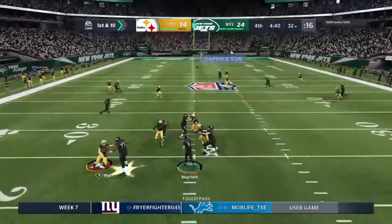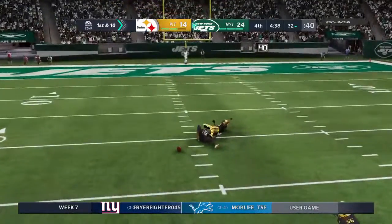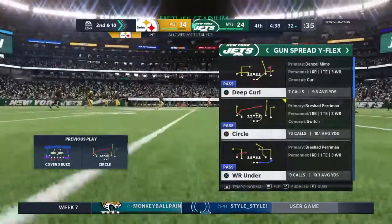Mayfield now looking to throw on 1st down. He sets to fire deep, and he knocks the ball away, and it falls incomplete. Johnson the intended target, but it's going to be 2nd down.